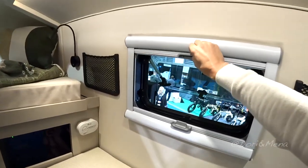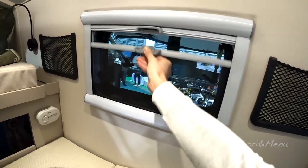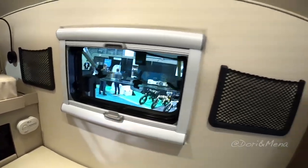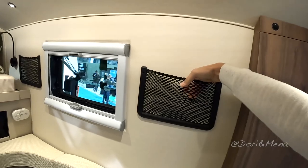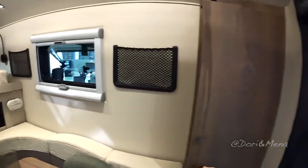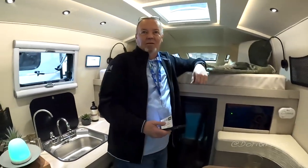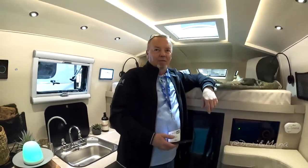And I love these awning style windows. So you can close it with the shade like that, or you can have a mosquito screen. That's just beautiful. Yep. Little nets for storage over here. I love how you guys have the hidden storage in as many places as possible. It's so important in a small RV to have storage.